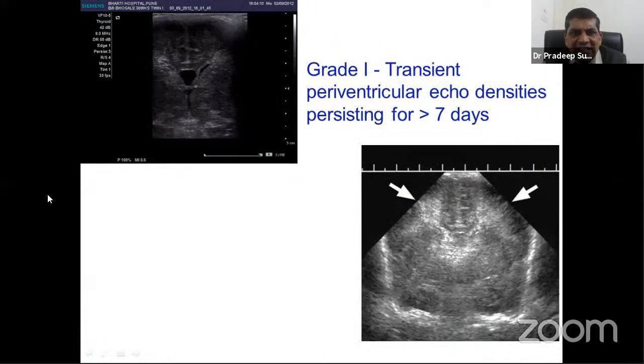So you can see this classic echogenicity at the frontal lesion. You can see this frontal parietal region echogenicity.